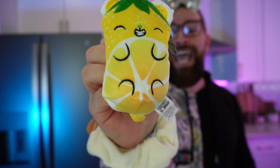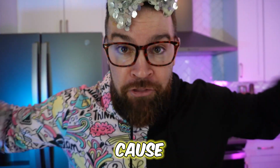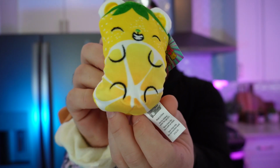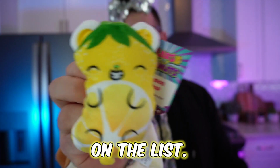Oh, I love lemons. Check this one out. Any guesses on what this one's name might be? Lemon Bear! Did you guess right? 'Cause I did. The names of these things are super original, as you can tell. We have a cute little lemon here, and this is number 15 on the list.